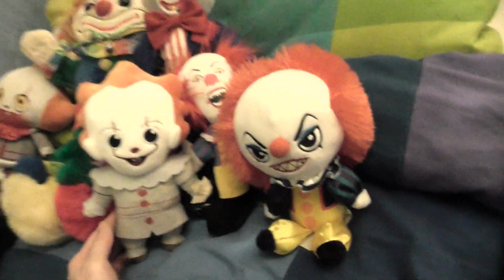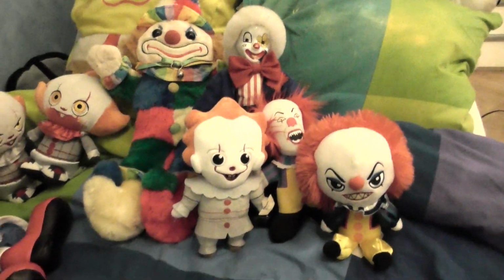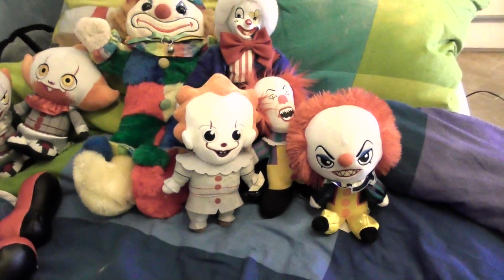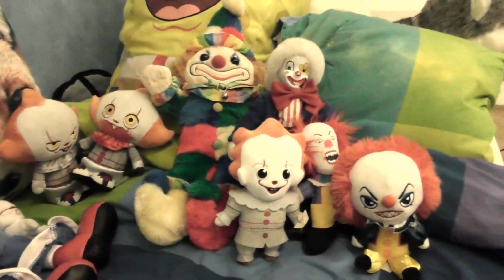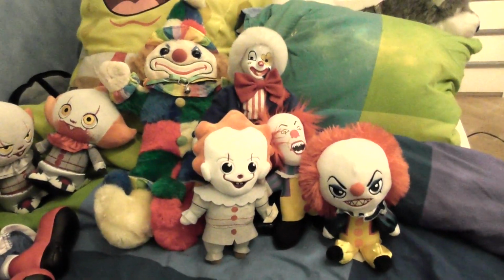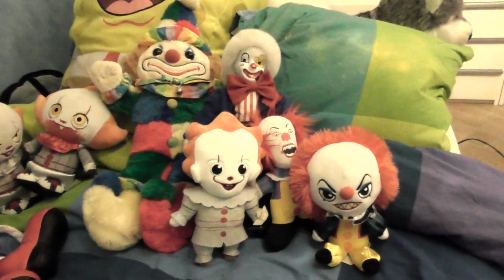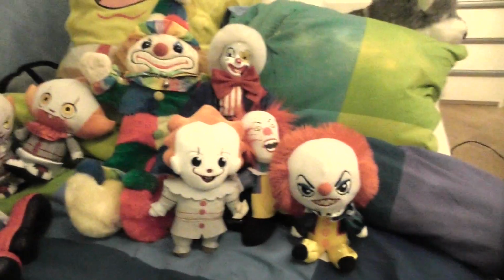And I have a large Pennywise doll on pre-order, but he will be here in December, so it's not for now yet. For now I have these little guys. I'm so happy with them. And I actually could collect a 12-inch Pennywise, which I use for sleeping.